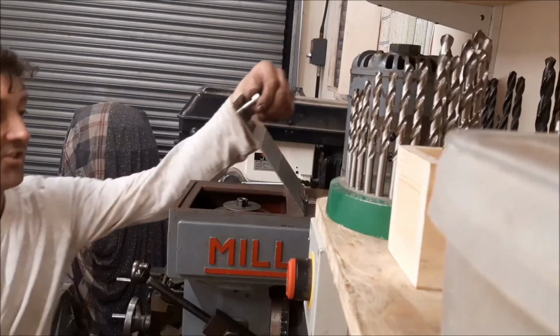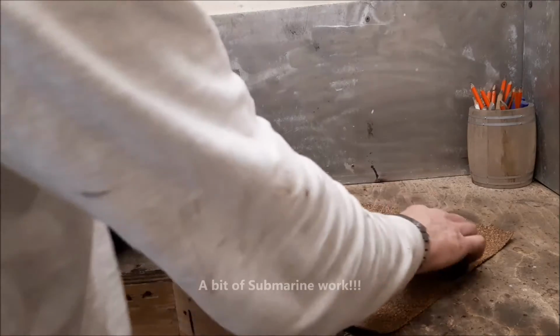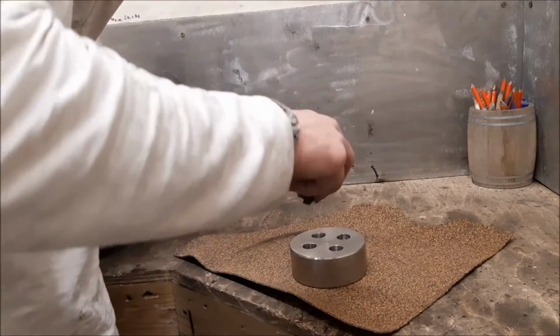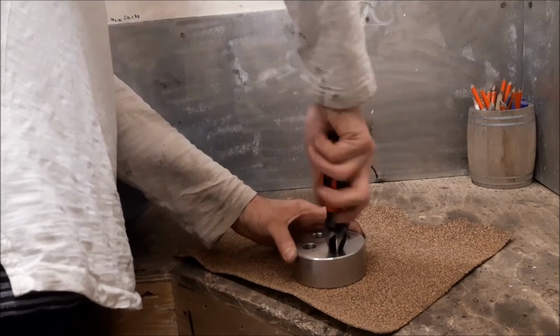Outstanding for ages. Quite pleased with that actually, for a little nondescript job. Just before I put this in, I'm going to use this chamfering tool to get rid of all the burrs on the edges of here, because I hadn't done that before. So I'm just going to use this little hand tool. It's a bit difficult with stainless steel, but it does get there.